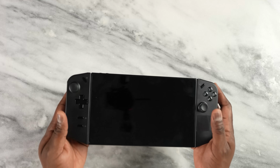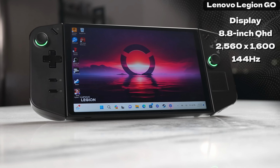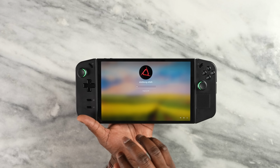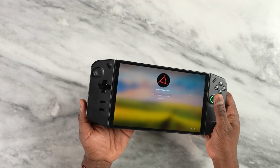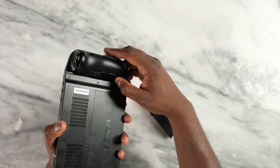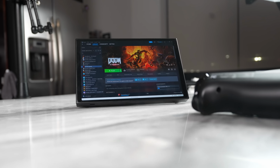It's a much larger device, and it's got a pretty large display, 8.8 inches in size, QHD display, 144 hertz, as well as resolutions up to 1200. Now, you've got your standard layouts of buttons, you got the RGB lighting, you even have a little trackpad here, which is nice. But the difference with this compared to others is that you can detach said Joy-Cons, if you will, just like so. And you can also place it down with a built-in kickstand, which is pretty nice. That's also pretty cool to see with this device.